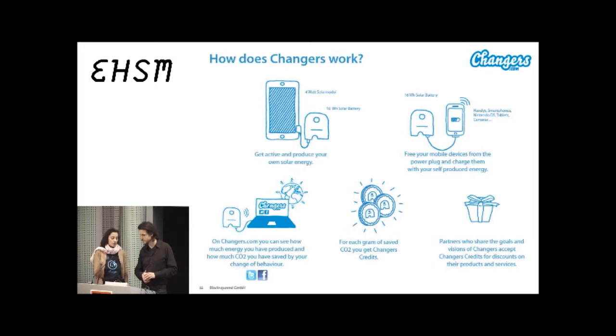So we will now just go quickly and show a bit of the website, and then move on to what the vision and the thinking behind it is and why we're actually invited here, because we very much think that the vision behind Changers has a lot to do with the open source philosophy.